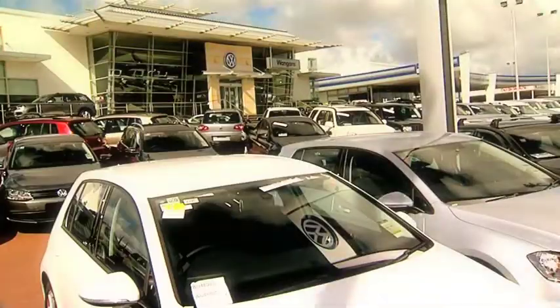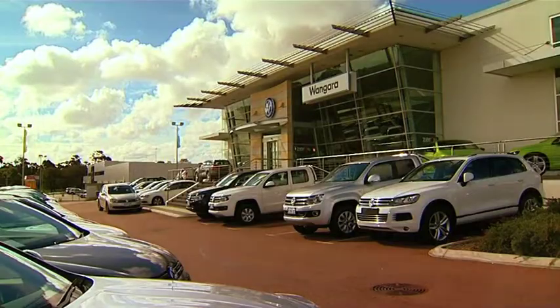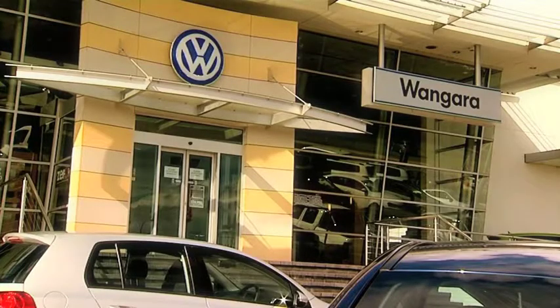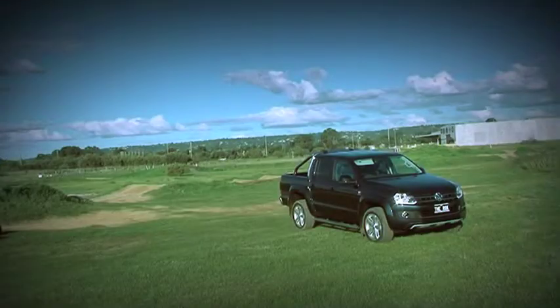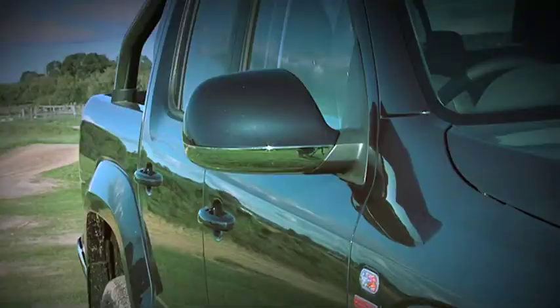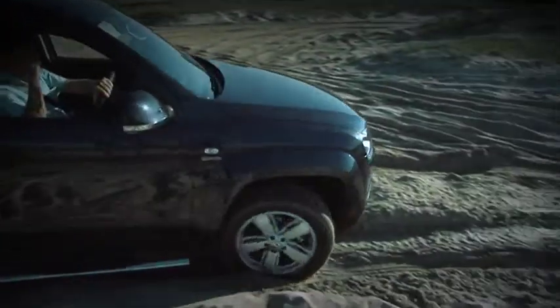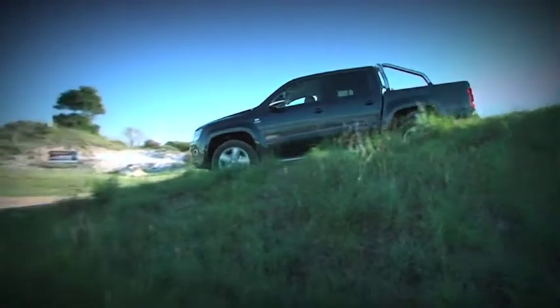Likewise, also relatively new, is the dealership where this vehicle lives, Volkswagen Wangara. And it's the only Metro Volkswagen dealership north of the river that handles both passenger cars and commercials. Now, the Amarok comes in both single and dual cab, and it boasts that it's the first ute in its class to obtain the very important ANCAP 5-star safety rating, with such things as ABS, Hill Start Assist, Hill Descend Assist, and new generation ESP.